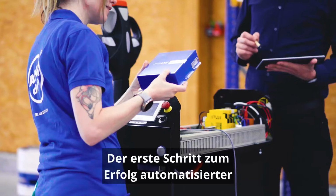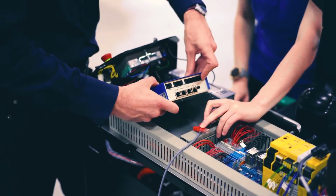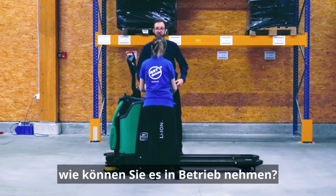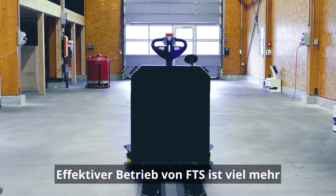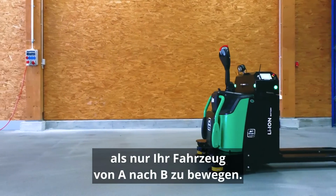The first step to automated vehicle success is developing your product. But once you have a system that moves safely, how can you put it to work? Effective AGV operation is much more than moving your vehicle from A to B.